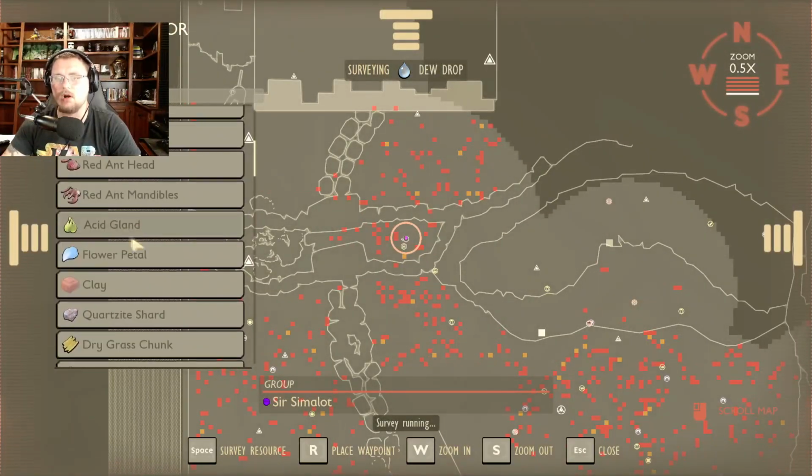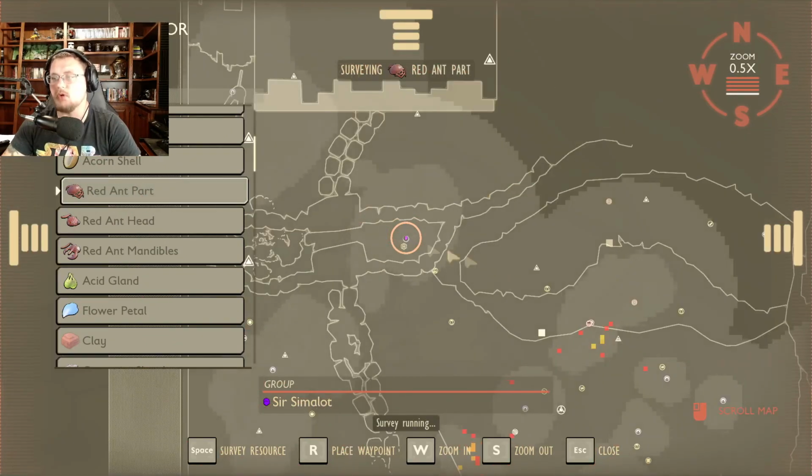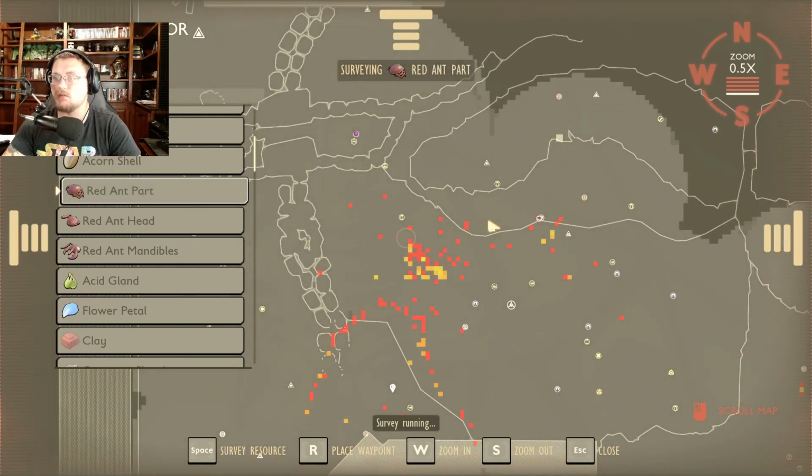So let's use it for red ant parts. So let's just search red ant parts. Boom, let's search. And it's going to show me the location of where all the red ants are. Now, this is a good indicator right here. One, this is the haze, so this is where there's a bunch of dead red ants. This is the red ant hill, so that's why they're all there as well.